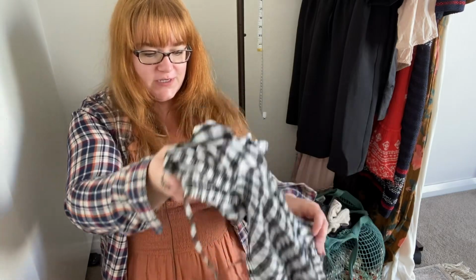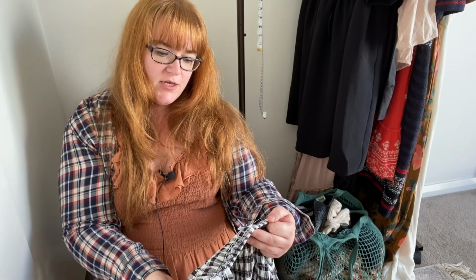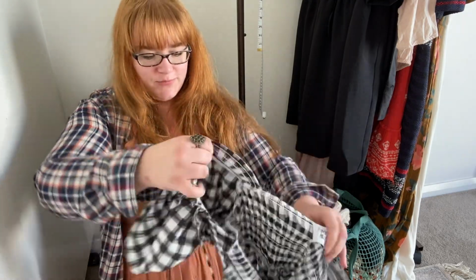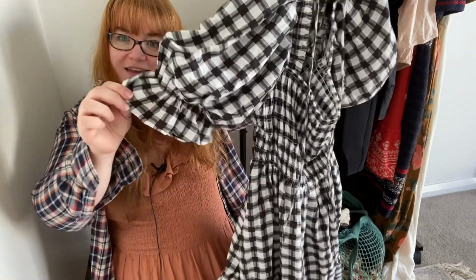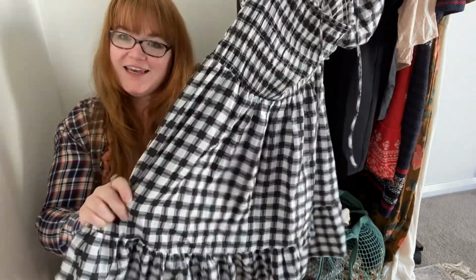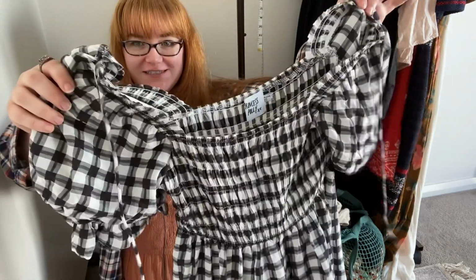With it, I also picked this up, Princess Polly. That's an Australian brand that I had heard of and sold in the States. This is a US size 8, Australian size 12. I loved the puff sleeves and that plaid gingham print, like a picnic style dress.